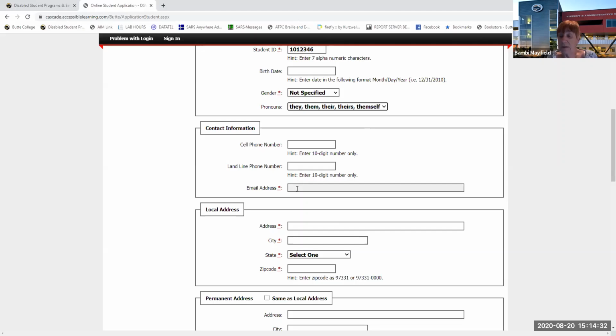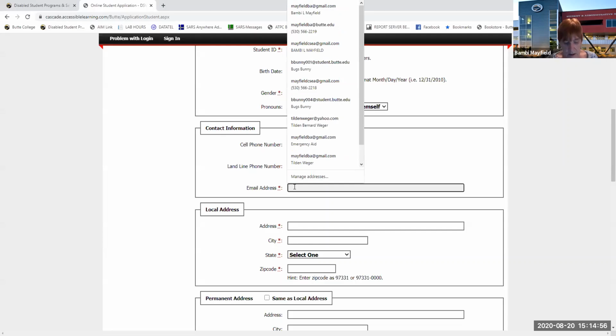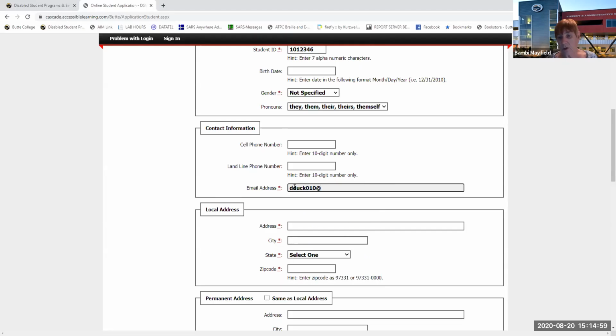But your Butte College email address is required. If you put a personal email address in here, when you click submit, it's not going to accept it, and it will tell you at the very top in a yellow box that this has to be submitted. It's inaccurate. Your email address is the first letter of your first name, your last name, and then 3 digits after that. And then it's at student.butte.edu. That's the format of every student's email.